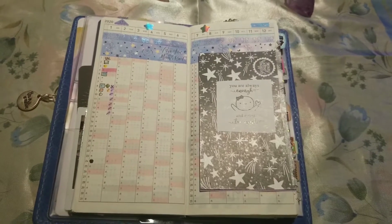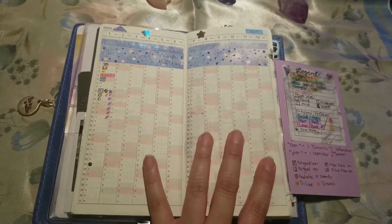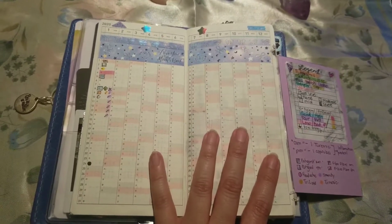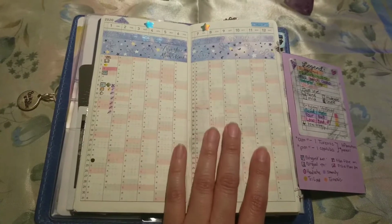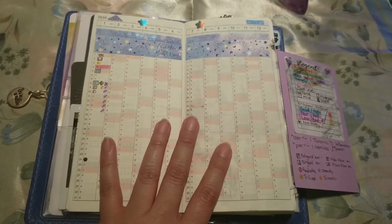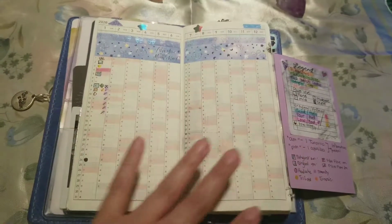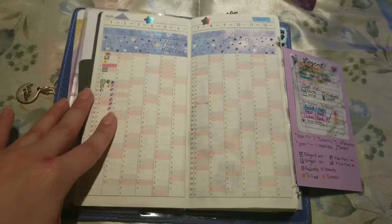The yearly calendar, every year I have trouble figuring it out. When I was working part-time, it was perfect because I would track my hours in here. But since I've been sick, it's been a whole bunch. So what I've been doing and what I'm going to do this year is use it as a year-at-a-glance fibromyalgia medical health overview.